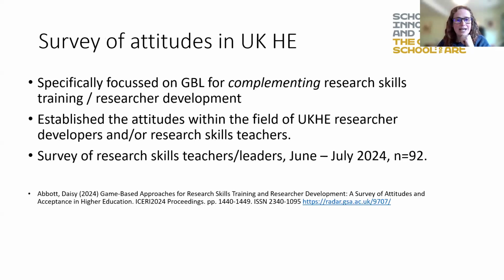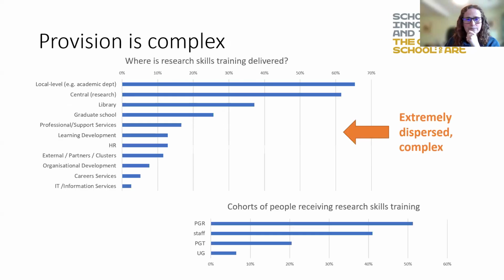And I'm now going to take you through a survey that I did last year. It's a decent sample size, nearly 100 people who have some sort of responsibility for teaching research in higher education. Maybe some of you filled in my survey. If so, thank you. And there's a paper linked here, and I'll share all the links at the end, of course.